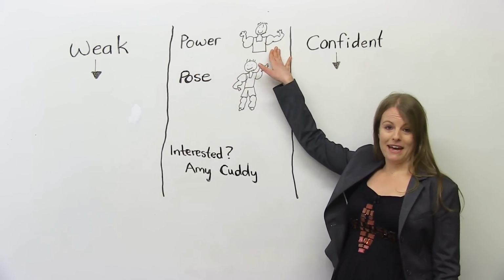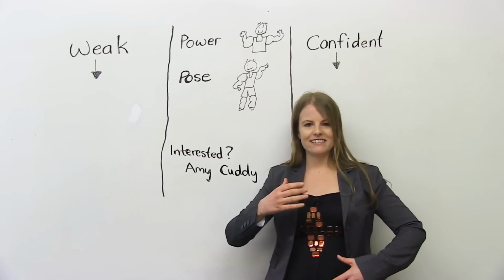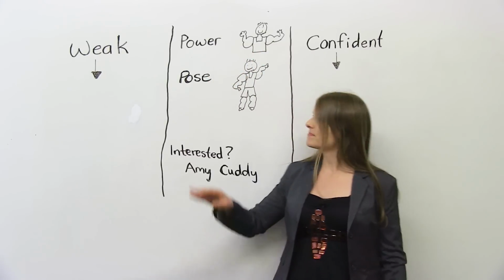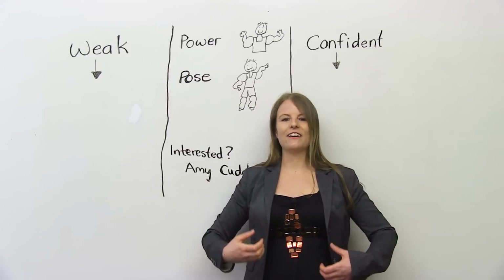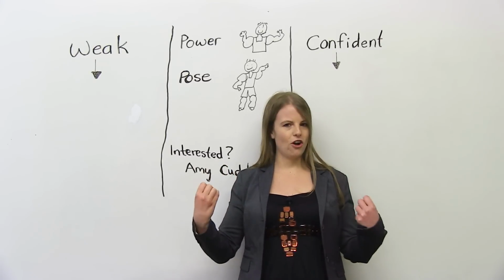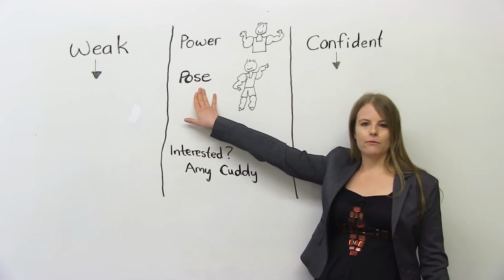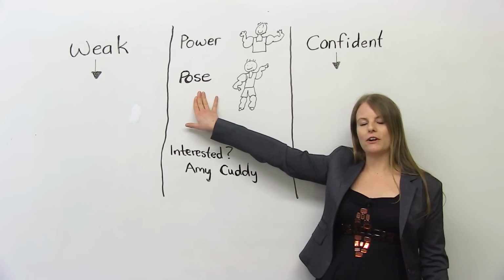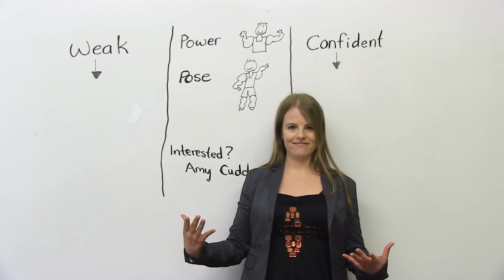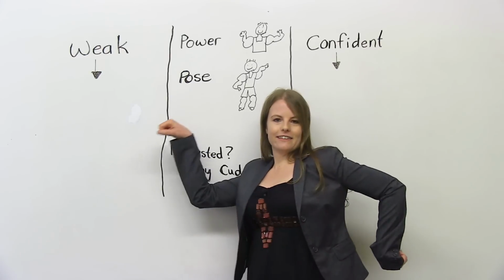I've drawn this man here. And if you can tell, he has a lot of big muscles. He looks very strong. Power is similar to strength. It's when you're very confident, when you're strong and you feel strong. Then we have our second word, pose. A pose is where you hold a position and you stand still doing something. So for example, this is a pose.